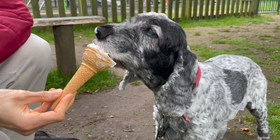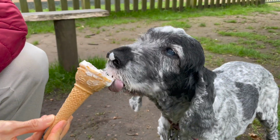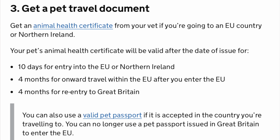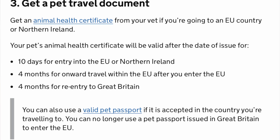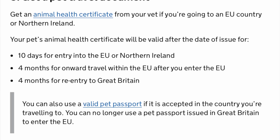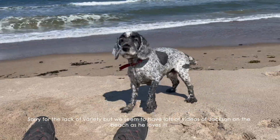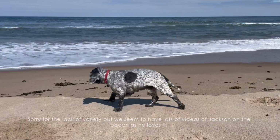So once you've got your microchip and your dog's had the rabies vaccination, you then have to find a vet that is able to produce an animal health certificate. Quite a lot of vets do them, but not every vet does them, because they've got to have some sort of special qualification to be able to complete it. Prices do vary. The first one we had done for Jackson at our vet was about £250.